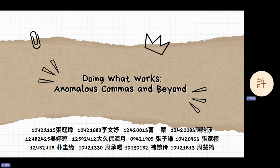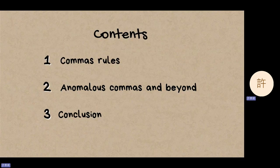Hi everyone, we are Group 7, and today we will talk about doing what works, animal models, commas, and beyond. This is our contents. The first is commas rules, second is unravels, commas, and beyond. Third is conclusion.